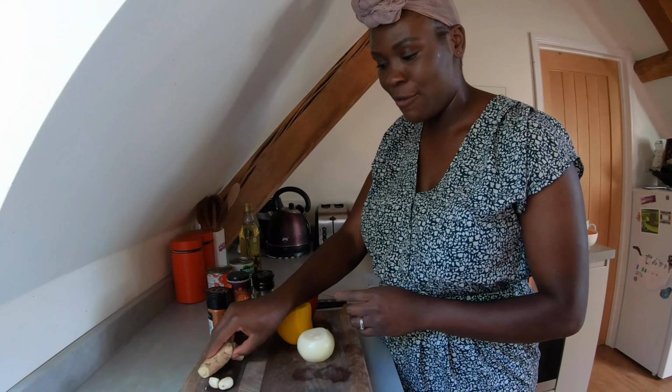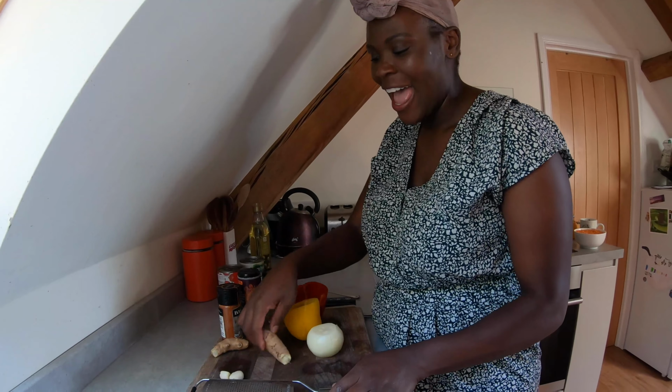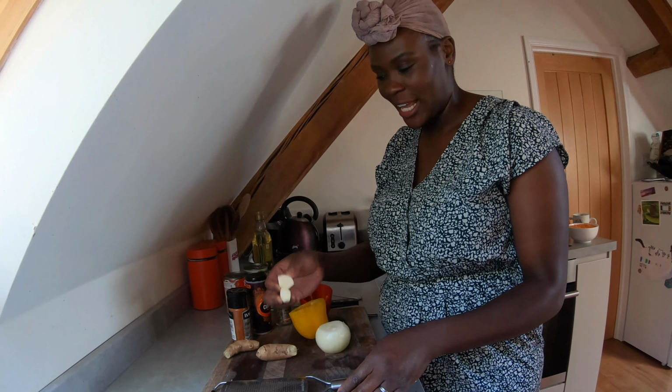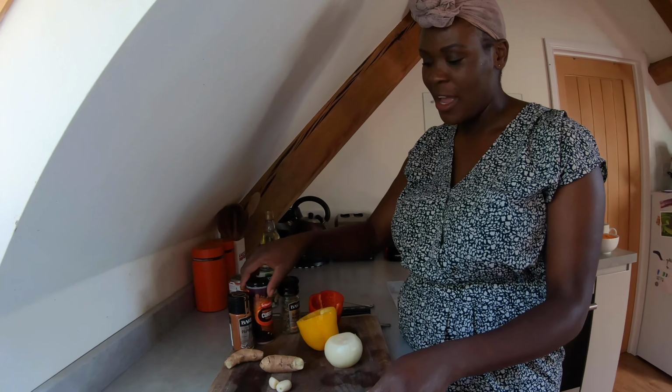The other ingredients, we've got some fresh ginger, which I'm going to grate because it just makes it easier, and I'm also going to use some fresh garlic, and we're going to use these spices: some paprika, curry powder and garam masala.